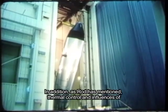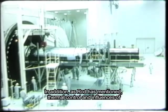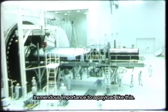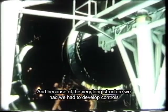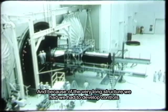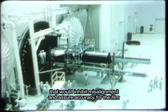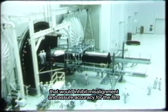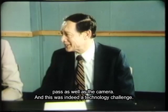In addition, as Rod has mentioned, thermal control and influence is of tremendous importance to a payload like this. And because of the very long structure we had to develop controls that would inhibit misalignment and assure accuracy for the film path as well as the camera. And this was indeed a technology challenge.